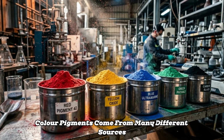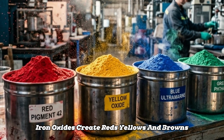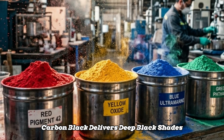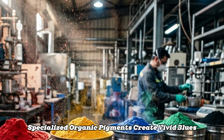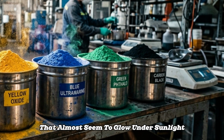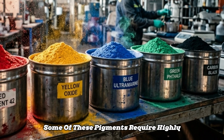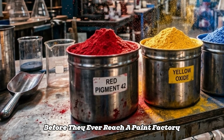Color pigments come from many different sources. Iron oxides create reds, yellows, and browns. Carbon black delivers deep black shades. Specialized organic pigments create vivid blues, greens, and bright reds that almost seem to glow under sunlight. Some of these pigments require highly controlled chemical synthesis before they ever reach a paint factory.